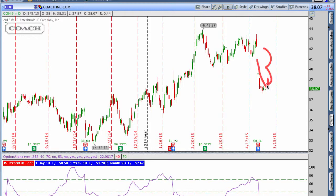So we're just continuing to move down that call side. We're rolling it closer and closer. If Coach does continue to move lower, we'll just do the same thing again. We'll continue to move down that call side. Just be very systematic about it. Continue to take in more credit until at some point Coach maybe has some sort of slight rebound or bounce, and then we have an opportunity to take money off the table.